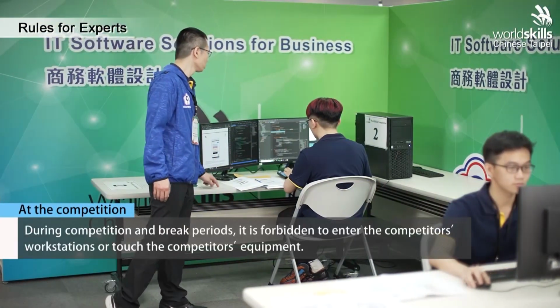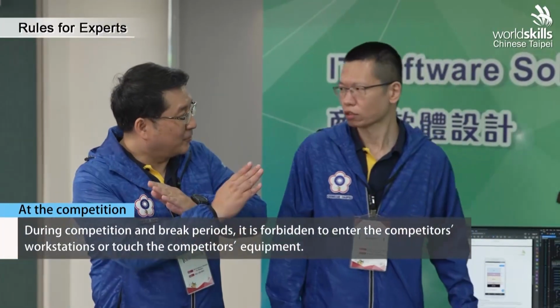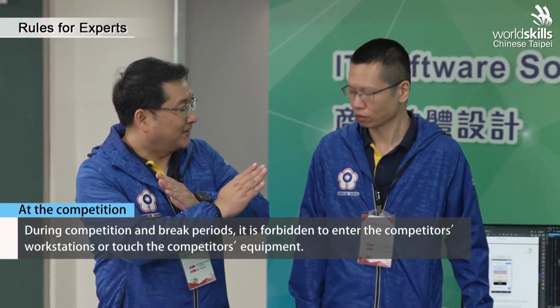During the competition and break periods, you may not enter the competitor's workstations as you please or touch the competitor's equipment. No one-on-one contact with competitors during the competition. Okay.